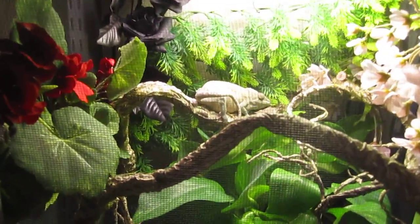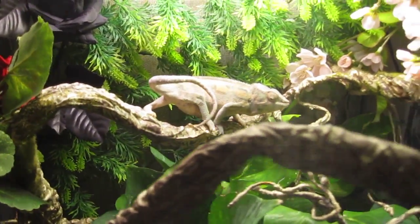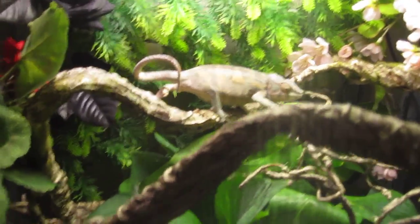So over here is Nala. Nala is about a 6-7 month old Simbava female. You can't really see any of her colors, the lights are really blocking out her colors here. But nice oranges and a lot of green for a female. Pretty much wherever she's not peach, she's got a lot of green.